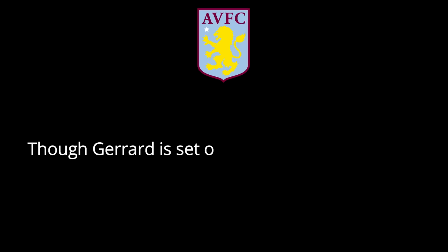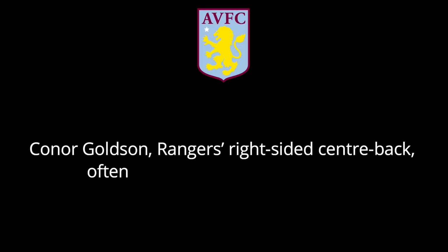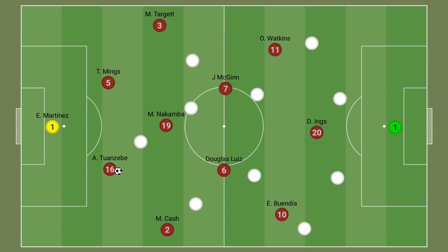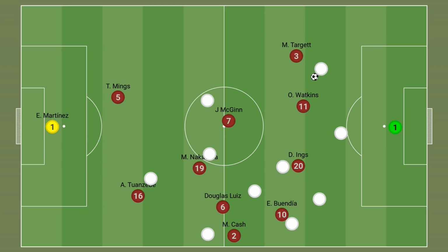Though Gerrard is set out to be possession based, he is also happy for his team to go long. Connor Goldson, Rangers right-sided centre-back, often plays direct passes further forward. The team's rotations on the right often draw additional opponents to that side. Long switches off play to the left are thus easier to complete and more likely to be effective.